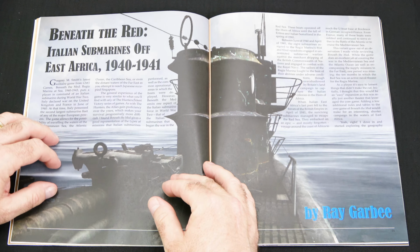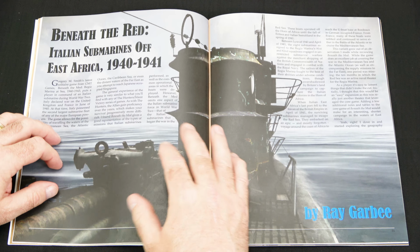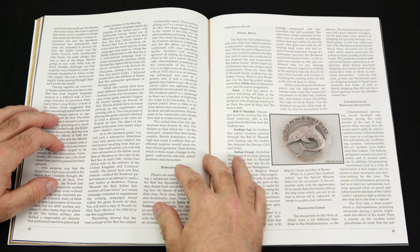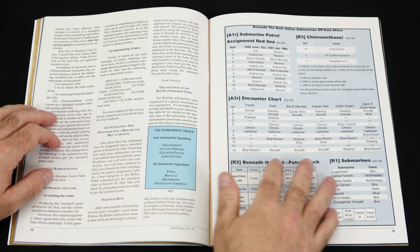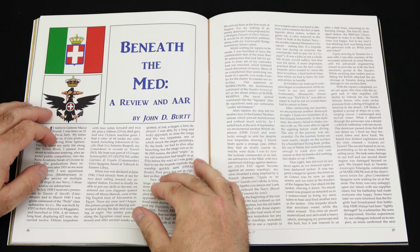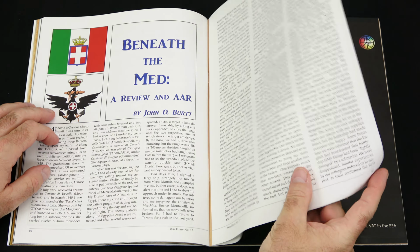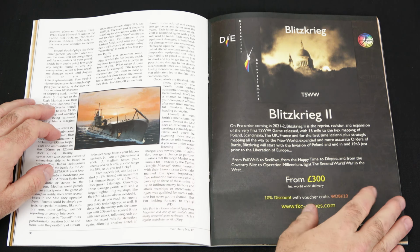Then we have Beneath the Red, Italian Submarines off East Africa 1940 to 1941 by Ray Garby. And this is going to be talking about the idea that spurred him on to create this variant for Beneath the Med, along with the rules and the tables that you'll need for the game, or the variant, I should say. Then Beneath the Med, a review in AAR of Beneath the Med by John Burt. Goes on for a couple pages.